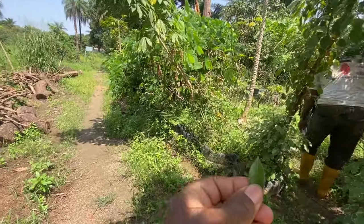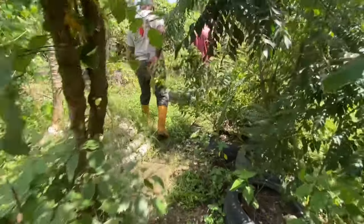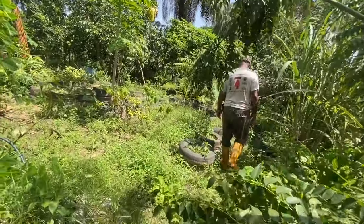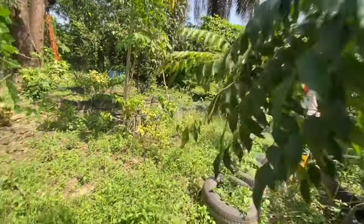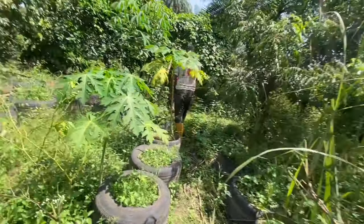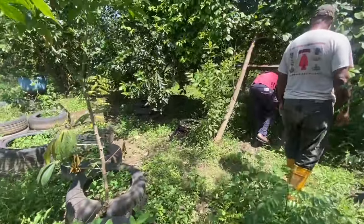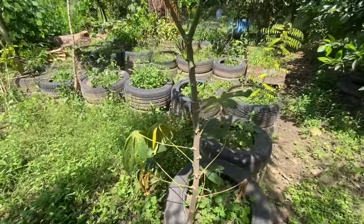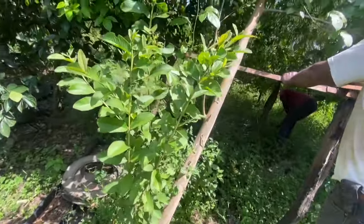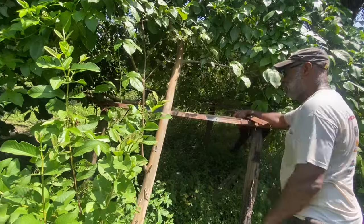Curry. Pineapple. Curry, guys. Rainy season? He used a lot of tires. This is where we got the idea from, guys. Right. Yeah. We had 10 pineapples from last rainy season. Okay. So we're waiting to see what comes out of this rainy season.